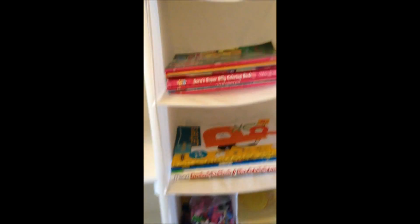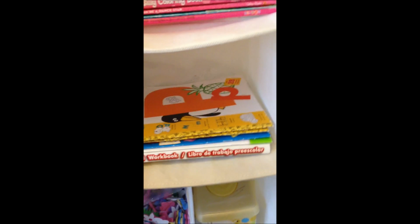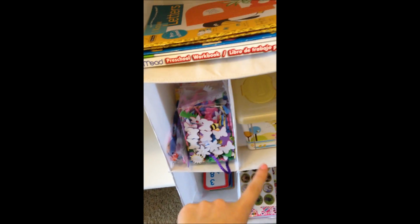Okay, so this is what I'm doing right now. I'm in Cadence's closet, and I bought this shoe organizer. I don't know if you're going to be able to see real well. For her crafts. So in this top part, I have construction paper of all kinds. The next is coloring books. And then the next is preschool workbooks. And then they're divided into these like compartments.